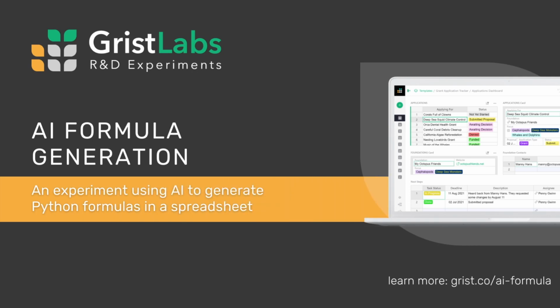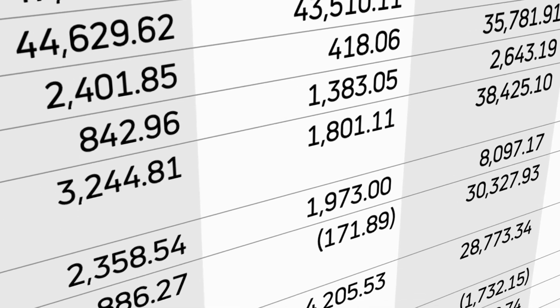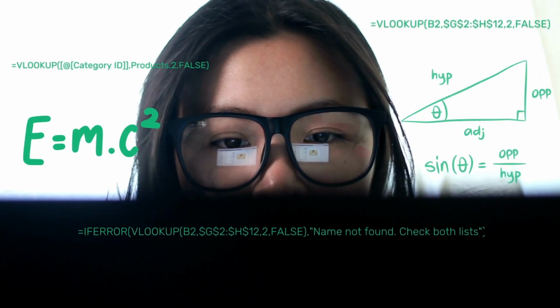Imagine if writing spreadsheet formulas were as simple as asking a question. This is what the R&D team at Grist wanted to find out. Formulas are a beloved aspect of spreadsheets, but daunting and unapproachable for many users.